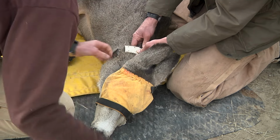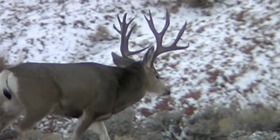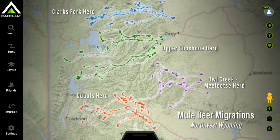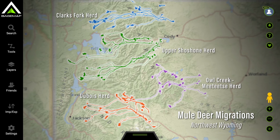The migration piece is recent. That's just been sort of an ongoing development as awareness of how far and to what places these animals are going. It's something that we perhaps just haven't had the full appreciation of until we started radio marking animals, putting GPS collars on them.